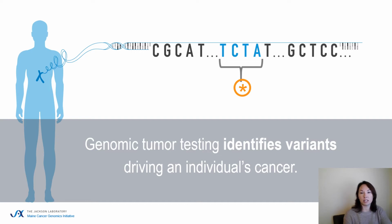If we know which genes are driving the cancer, we might be able to specifically target them with targeted treatments. These therapies might include targeting the gene specifically, or even having the person's own immune system attack the tumor or the cancer. Genomic tumor testing, however, cannot determine if the variant is inherited or if it was acquired.